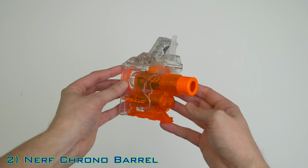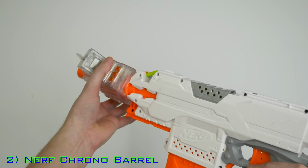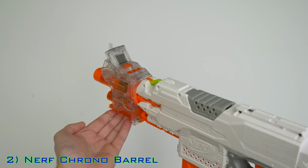Now to number 2, for the 2nd year in a row, the Nerf Chrono Barrel. The Nerf Chrono Barrel costs about $10 US and requires 2 AA batteries. This product is a barrel attachment that attaches to in-strike barrel lugs, which are on many Nerf blasters, especially the common ones like the Nerf Strife. So it attaches to the front and it has a chrono unit which measures the initial velocity of the projectile as well as a count up and count down feature. For $10, this is an absolute steal.